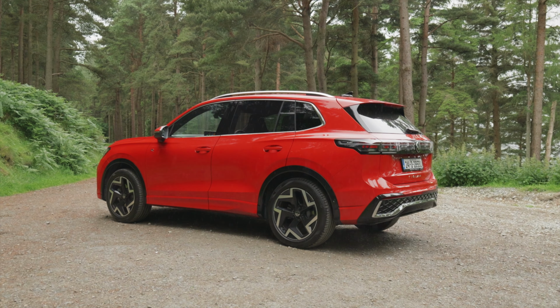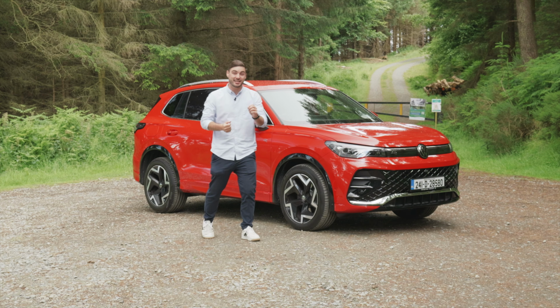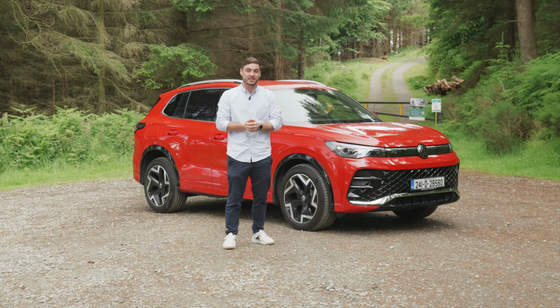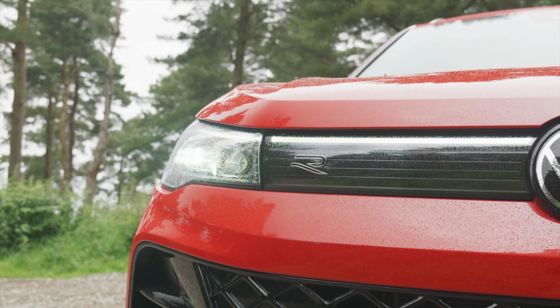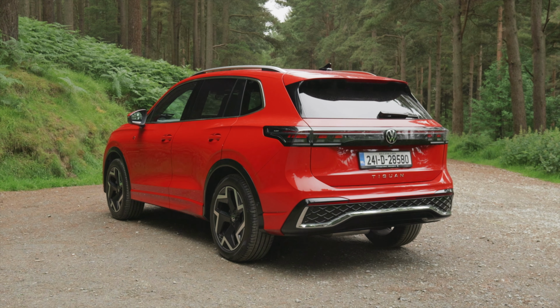So there you have it. That is Done Deal's review of the all-new Volkswagen Tiguan. And I have to say, it's really, really nice. I love the old Tiguan, and I know the Irish people also did, but the new one, it is that step up. It feels a little bit more premium, and the interior is just a lovely place to sit, particularly if you get it in the R-Line spec.